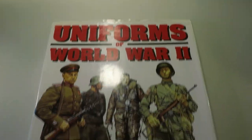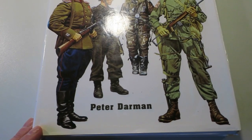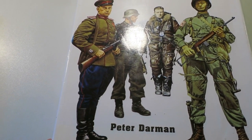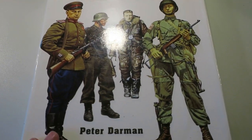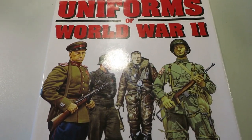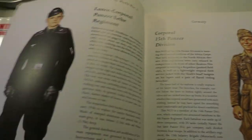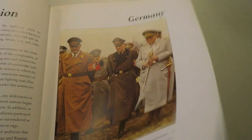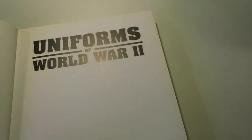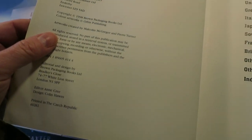And then I bought this book off eBay. I got this one quite cheap. It's Uniforms of World War II, written by Peter Dorman. The illustrations were mostly done by an illustrator by the name of Malcolm McGregor. You might consider this book as a companion piece to the Cold War book, a similar format book detailing uniforms of the post-war period. It just basically gives you the basic information. I would say it's a beginner's book. It has good illustrations, but the information is geared to a beginner, I would imagine, rather than having comprehensive details about the uniforms or the units. This particular book came out 25 years ago, in 1998.